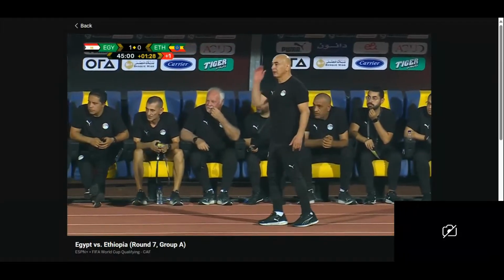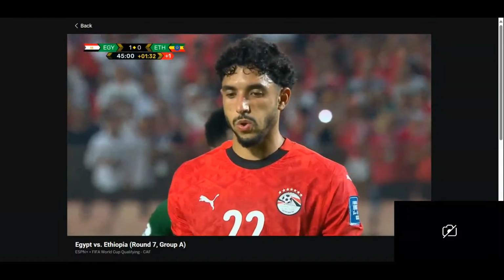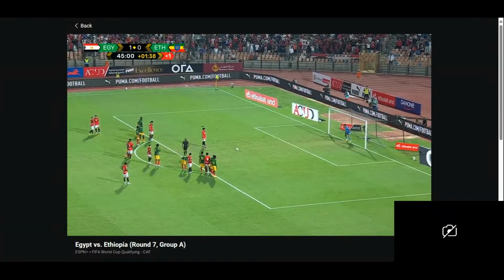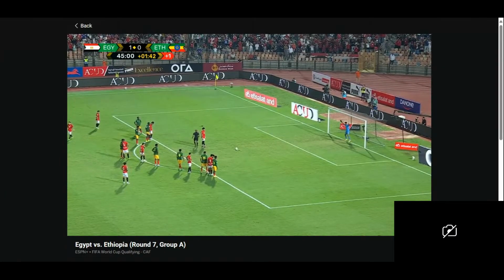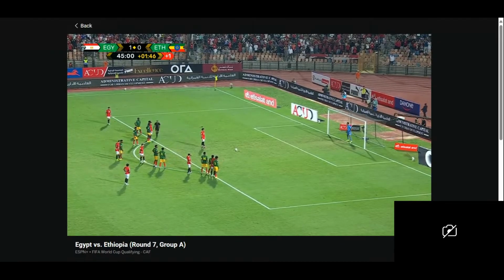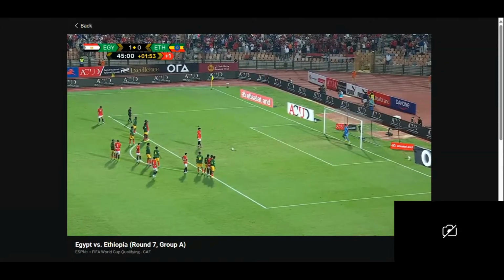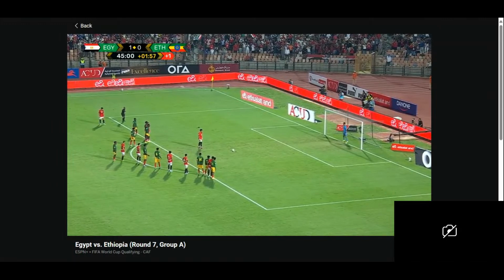So the 23-year-old goes back to his line, and it's Omar Marmoush. Now, he hasn't scored yet in World Cup qualifying. What can Marmoush do here? So Marmoush against Nuri. Egypt looking to make it two goals to the good just before the break. Marmoush waits for that whistle.